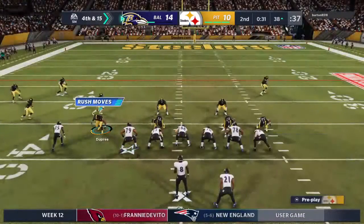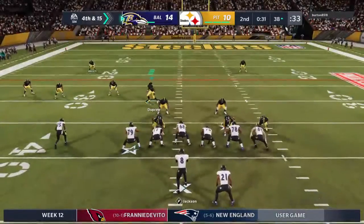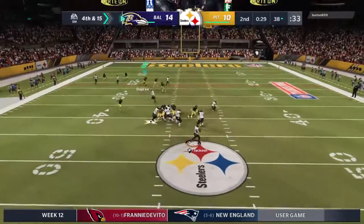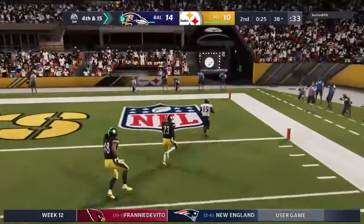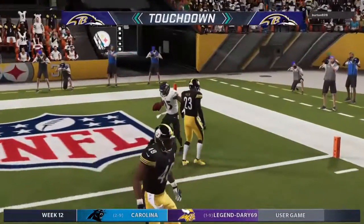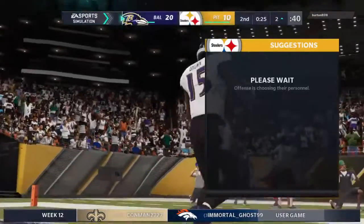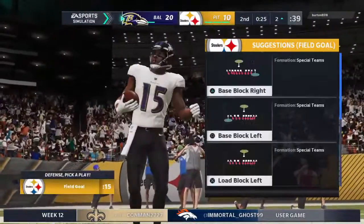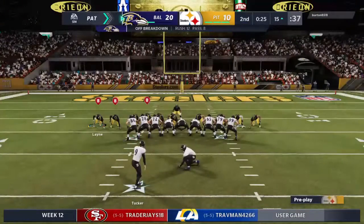So 4th and 15, but the offense is staying out there to go for it. From the gun, Jackson. And he's got his man, Marquise Brown. And all the way in for a Ravens touchdown. Hollywood, Marquise Brown with his 2nd touchdown of the game, number 7 on the year, as the Ravens push further out in front.